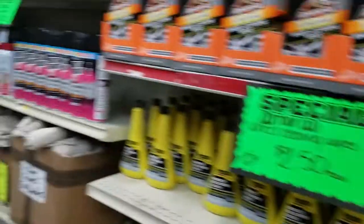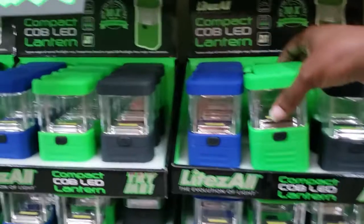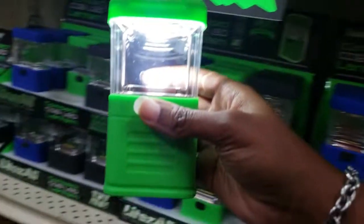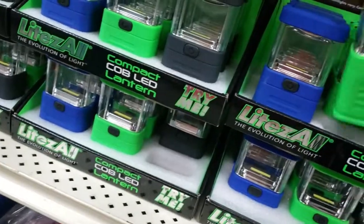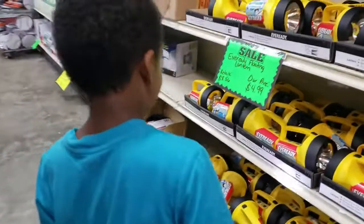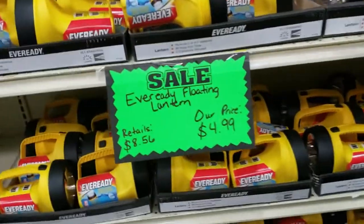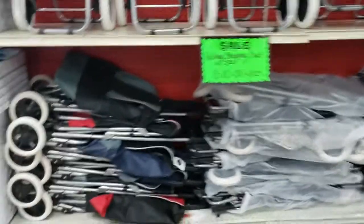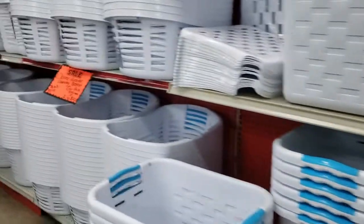Stuff for the car. Well, they have something going on. These lights are really bright. For $2.99, we bought them for like when the power goes out. Pretty good to have. Alright, turn it off, please. Thank you. Come on, sir.